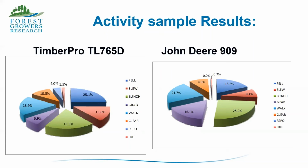But it should be noted that there was a significant amount of wind throw in the trial area. By contrast, around 90% of the John Deere's felling cycle was spent actively felling trees, and the remaining 10% was clearing debris to gain access to them. The fixed head machine felled 70 trees per hour, whereas the dangle head felled over 100 trees. But the condition of the stand will have had some influence over this result.